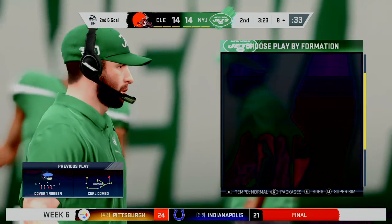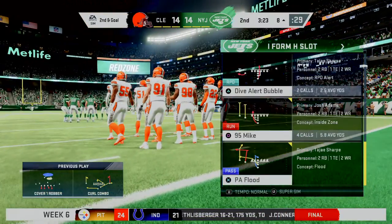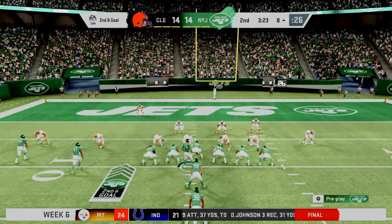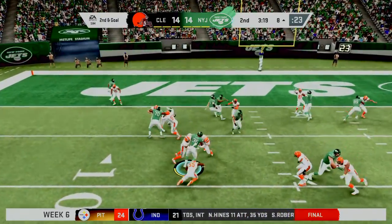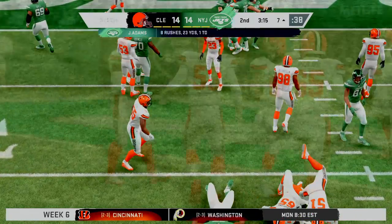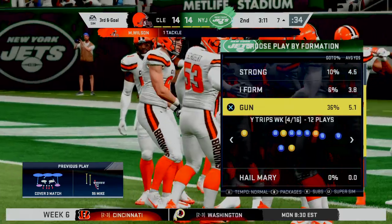Now, meanwhile, a pass that should have been intercepted, but it winds up falling incomplete. Nothing on first down, so the ball remains at the 8-yard line, 2nd and goal. They run on 2nd down with Adams. And he will maneuver his way down to about the 7. The 2nd down play, not much better than the first, just a gain of 1 there.